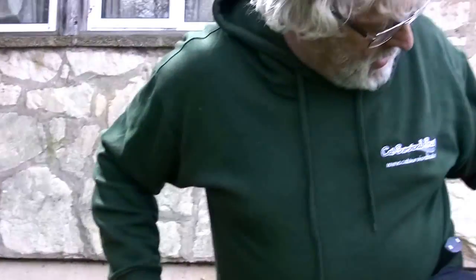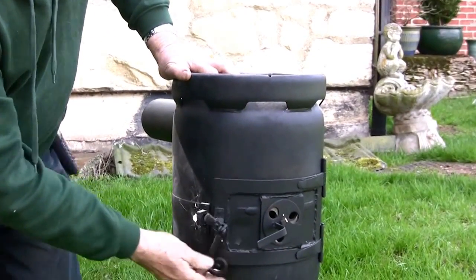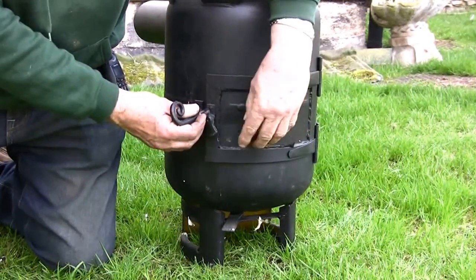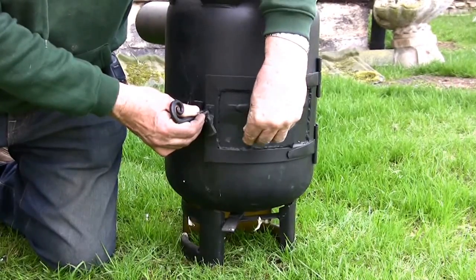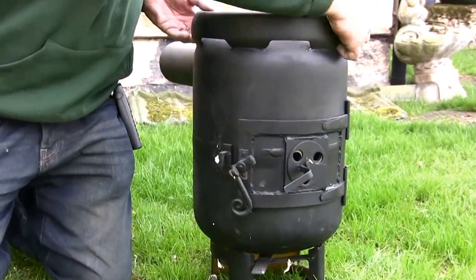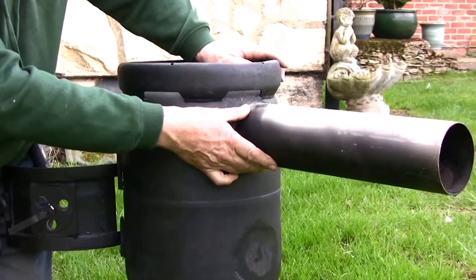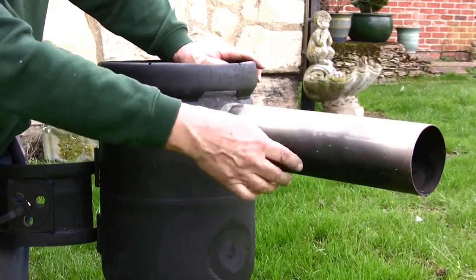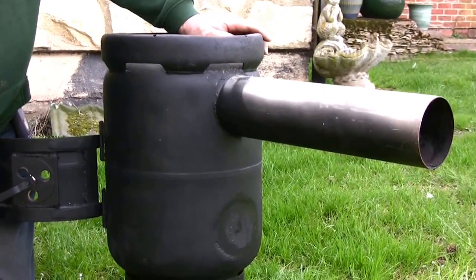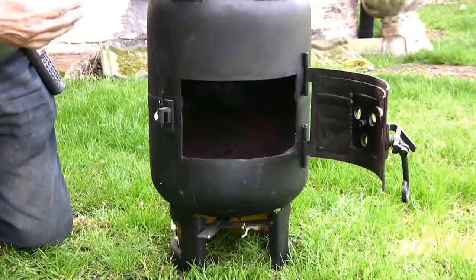Now on my left here is one that's ready to be fitted, and as you see, just an ordinary window catch here allows us to open the flap. We have control of air and therefore the intensity of the burn with this very simple device here. And then at the back, having cut a hole in the back, we then fit a flue which then goes through the outer wall, and then we fit a flue going upwards for the required height. So here is a very simple method of producing a very efficient wood burning stove.